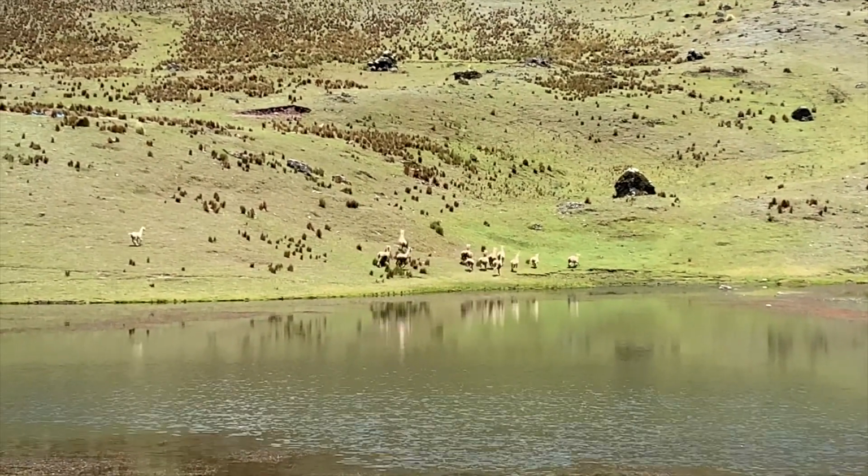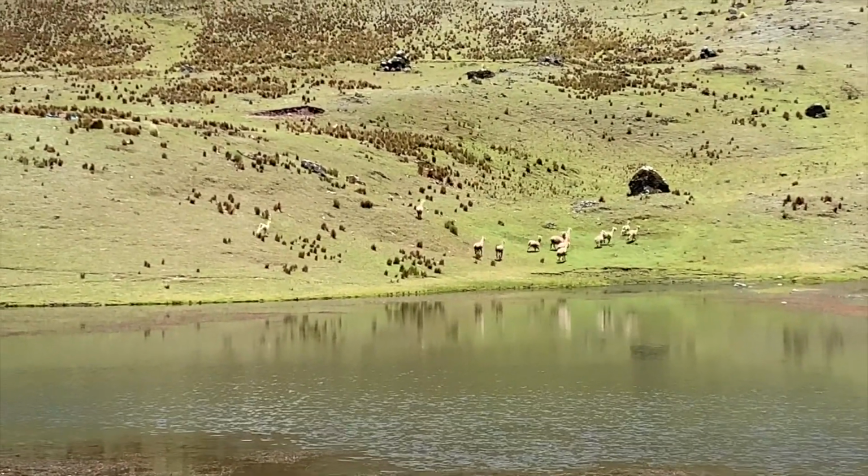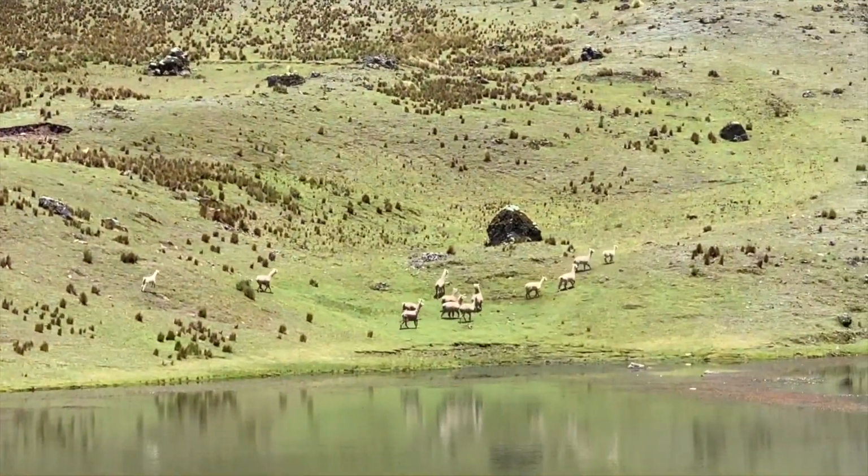On the hike, we came across a herd of llamas eating grass. These animals excel at the high altitudes of the Andes.